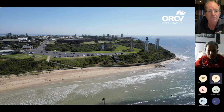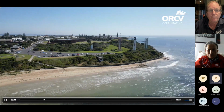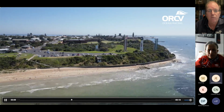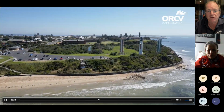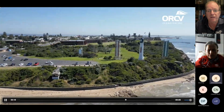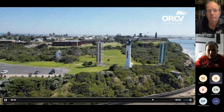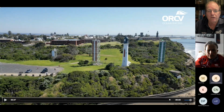On the weekend, I got down to the heads and I was able to take some drone footage for you. Particularly you can see the black lighthouse in the background with your red channel marker, your Great Shipping Channel, or the centre one, and then the green one, which is obviously the Eastern Channel marker. So that's what the lighthouses look like up close.